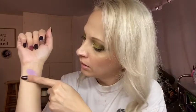So we have Soiree. Sure you're gonna be able to see me. Mardi Gras, Flamingo. They feel soft. I have been hearing that the matte formula is different. Like I said, it does feel soft. We have Tango.